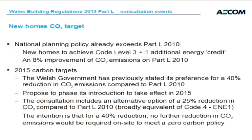What we're talking about for 2015 is having a target of a 40% improvement compared to 2010. So we've already in Wales gone part of the way towards it by the additional energy credit, code 3 plus additional energy credit. We're now talking about going all the way to 40%, which again is broadly equivalent to where England are thinking about for 2016 with their zero carbon homes target. The idea is to phase its introduction and not bring it in straight away, but bring it in 2015. The alternative option is a 25% improvement, which is broadly equivalent to code level 4.